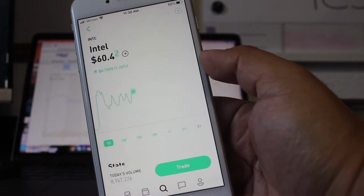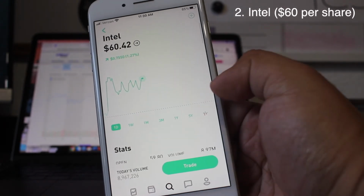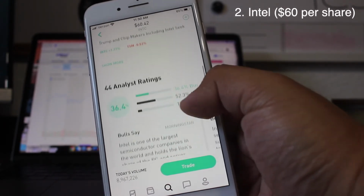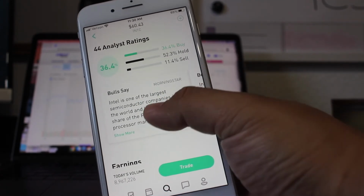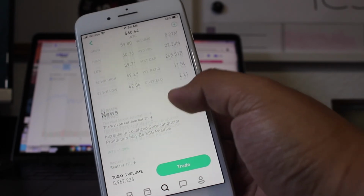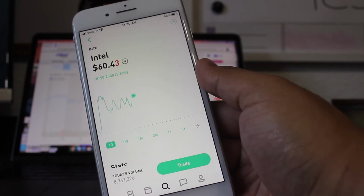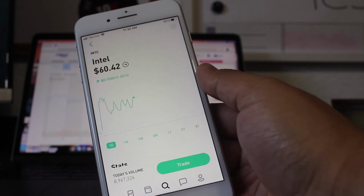If we want to get into the technology side of things, we can look at Intel. As you guys know, Intel has been around for a long time and does make different chips for different companies. And as you can see here, it says that it's one of the largest semiconductor companies in the world. So Intel would get you exposure to the semiconductor market. I think it's a good buy for anyone trying to get into the semiconductor market. And as you can see, it currently trades at $60.42.